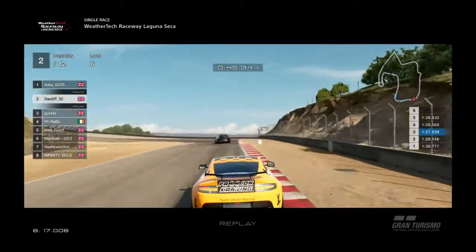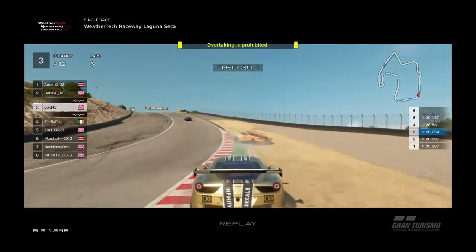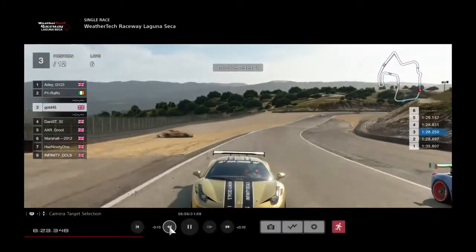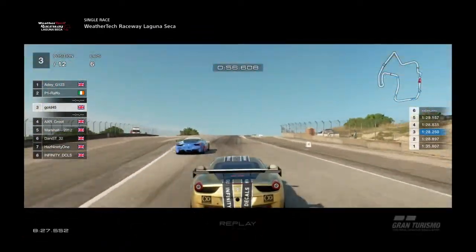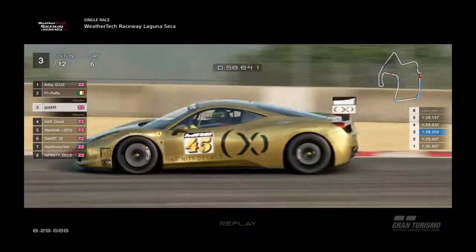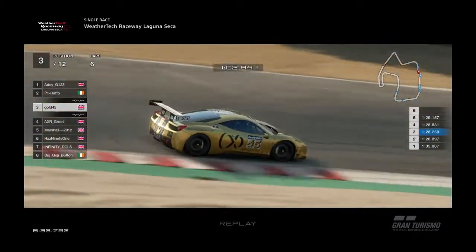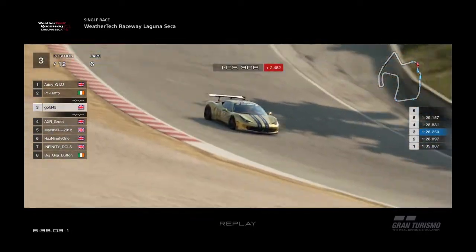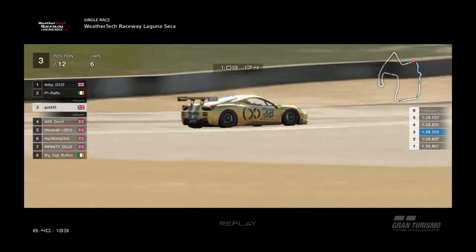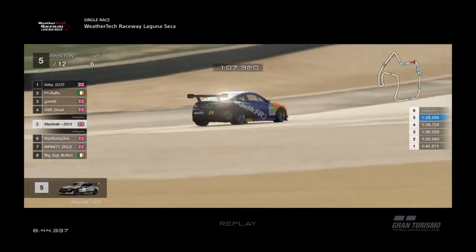This corner is very tricky, catching a lot of people out. Yes, he does. Gets on the curb. There he goes into gravel. Gold has to take avoiding action. He spins into gravel, and there comes Raffo up into 2nd already. 6 laps in, and he's already up into 2nd. Absolute great job as the Ferraris thunder through the corkscrew there, and then the next couple of corners.